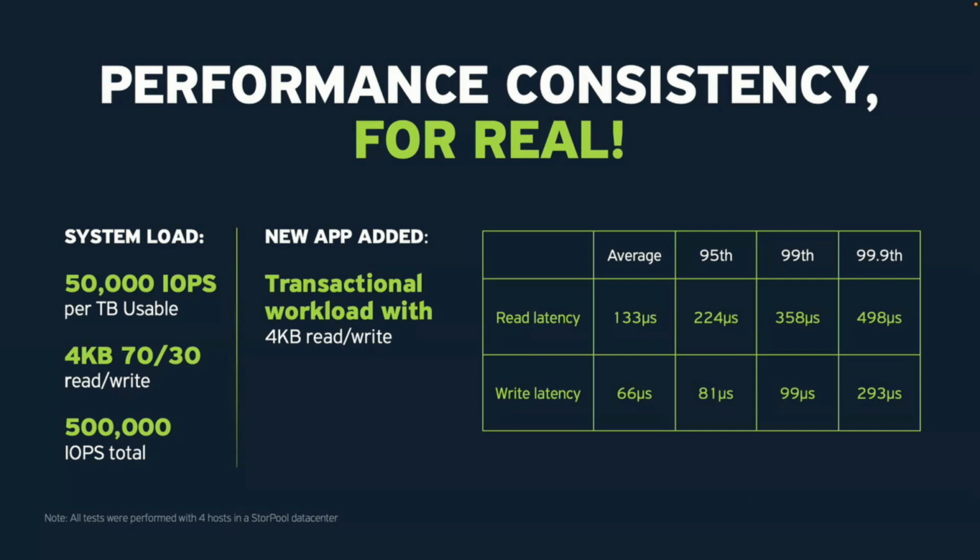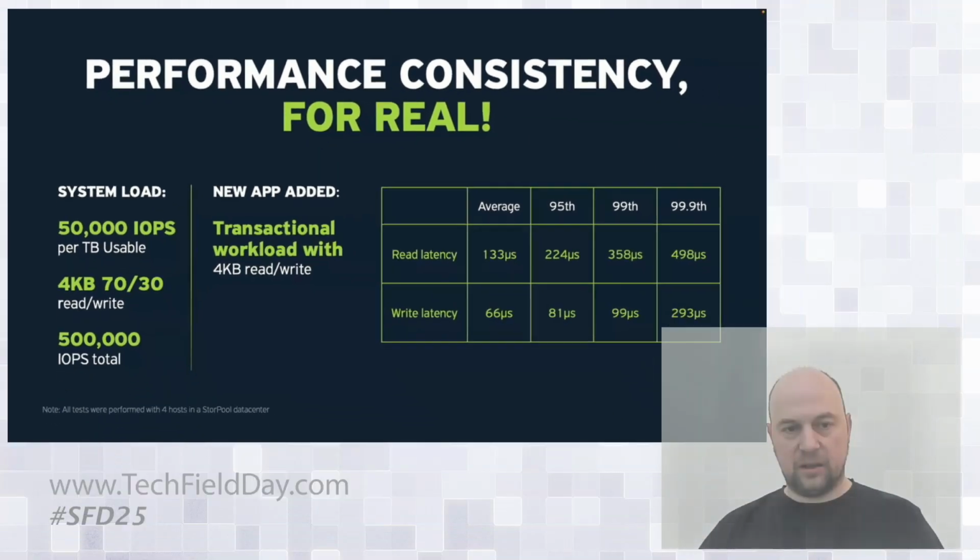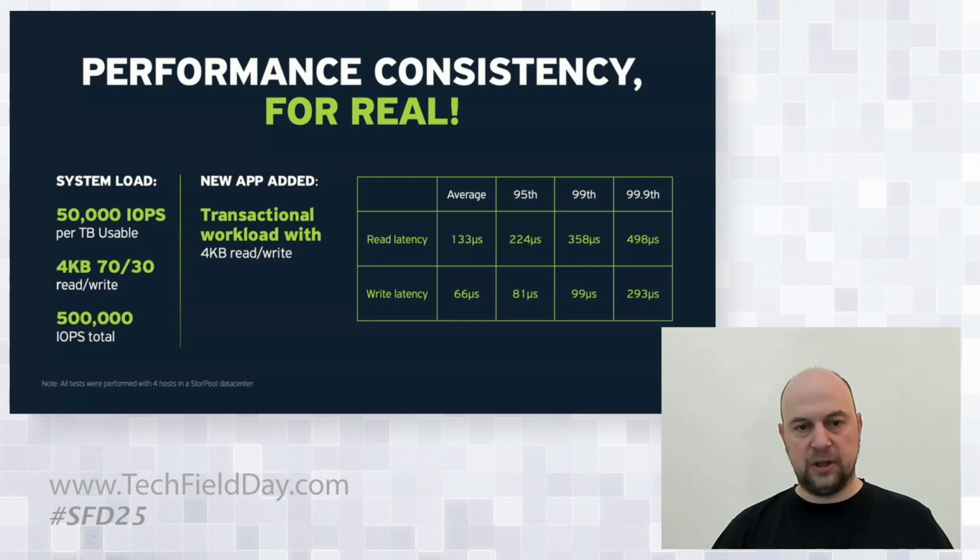So we did a performance consistency and tail latency benchmark in our lab, which goes like this. We start with a system that is already running at 50,000 IOPS per terabyte, 500K IOPS total load. And I have to note here that 50,000 IOPS per terabyte is like 25 times the higher performance tier of someone like Pure Storage, right? So it's an extremely high initial load of the system.